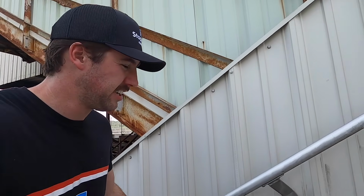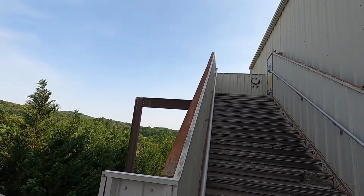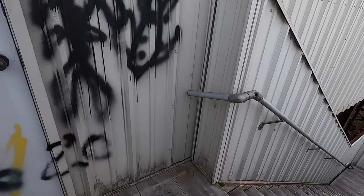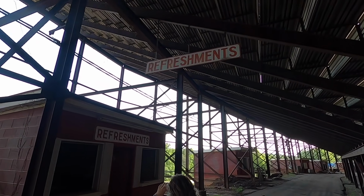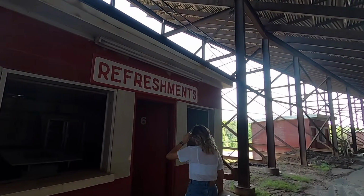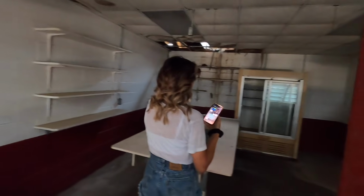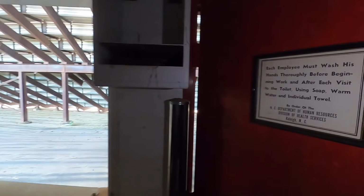Let's see what the view is like from this press box on the backstretch. Looks like probably the newest stuff here. Oh, wow, it's actually locked. I'm shocked. Why is there a bowl up here? Like you got cats living in here or something. This is awesome. Wow, this is really good shape. Oh, they must have been doing stuff in here. There's no way it looks that good. Look how white the freaking paint is. I don't know. It might just be that nice in here.